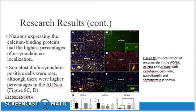So, the additional results then found the neurons expressing the calcium-binding proteins had the highest percentages of alpha-synuclein co-localization, as shown through the light portions in each AON division, seen here in Figure 8. Somatostatin and alpha-synuclein positive cells were rare, although there were higher percentages in the AON-CA, as you can see here in the C and D part of this figure. And again, these are the boxed portions, the zoomed in parts you can see there. So anyways, the co-localization of alpha-synuclein in the AON-RB, CA, and CP with calretinin, calbindin, parvalbumin, and somatostatin is shown in the figure, and ultimately it finds alpha-synuclein in each of these divisions, which shows symptoms of Parkinson's disease.